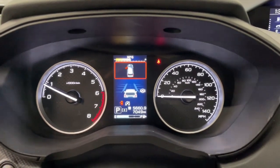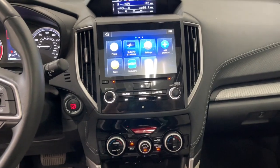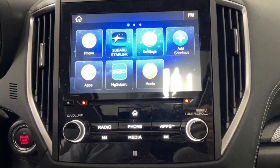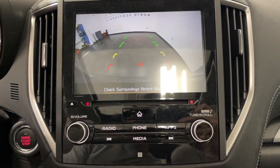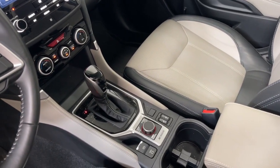These are just some of the great options this vehicle comes with: Apple CarPlay and/or Android Auto, panoramic roof, keyless entry, backup camera, heated mirrors, fog lamps, satellite radio, power liftgate, aluminum wheels, heated front seat.